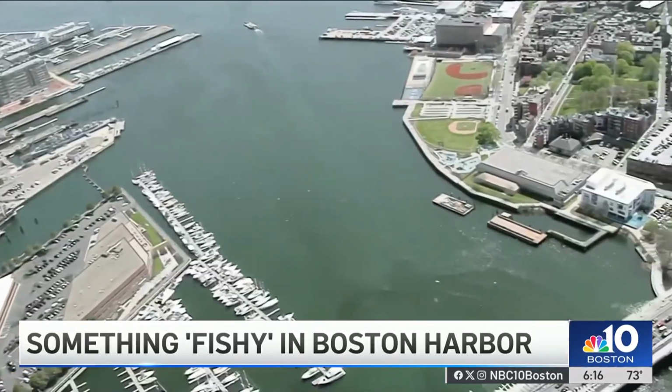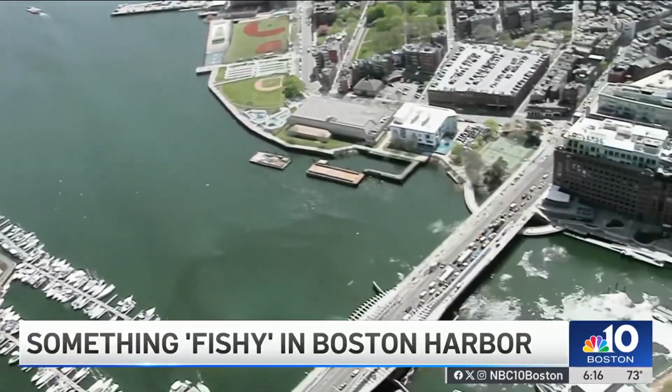It's concerning. At the same time, I think it's a celebration of spring that we have so many fish moving up the Charles, and I think it might be a factor in why we're seeing more mortality.